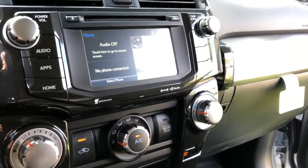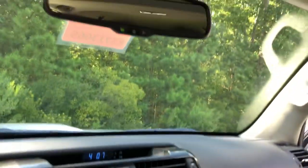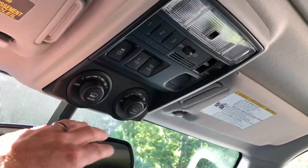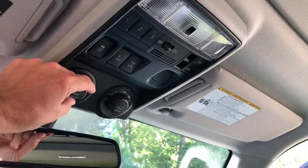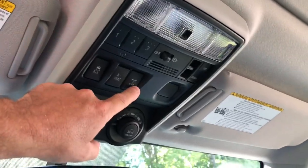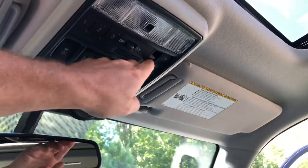I'm just showing you everything here. It's got the premium audio with navigation system on it, and then an auto-dimming rear-view mirror, HomeLink for garage door openers, crawl control, and multi-terrain select right there. You just change the mode based on what you're driving in. Active traction control, locking rear diff. Woo, this thing's got everything. Yeah, baby.